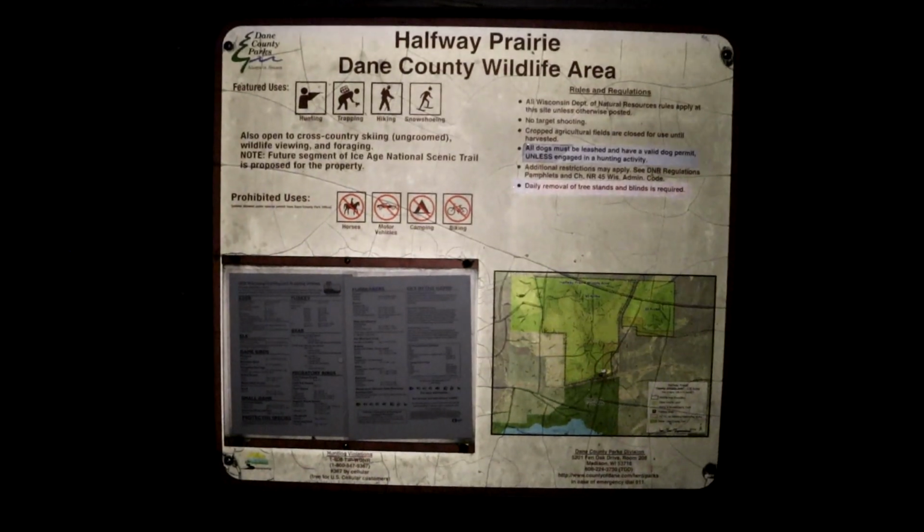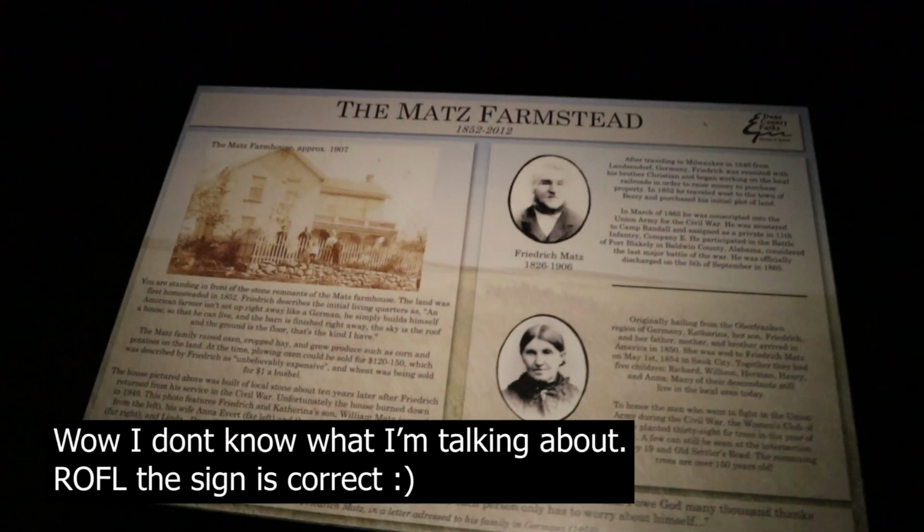Welcome everyone to an absolutely gorgeous night. Tonight I'm out at Halfway Prairie Wildlife Area at, I believe, the Smithfield family farm ruins. I've got these just gorgeous ruined buildings in the background. Gonna try to use them as a beautiful nightscape subject.